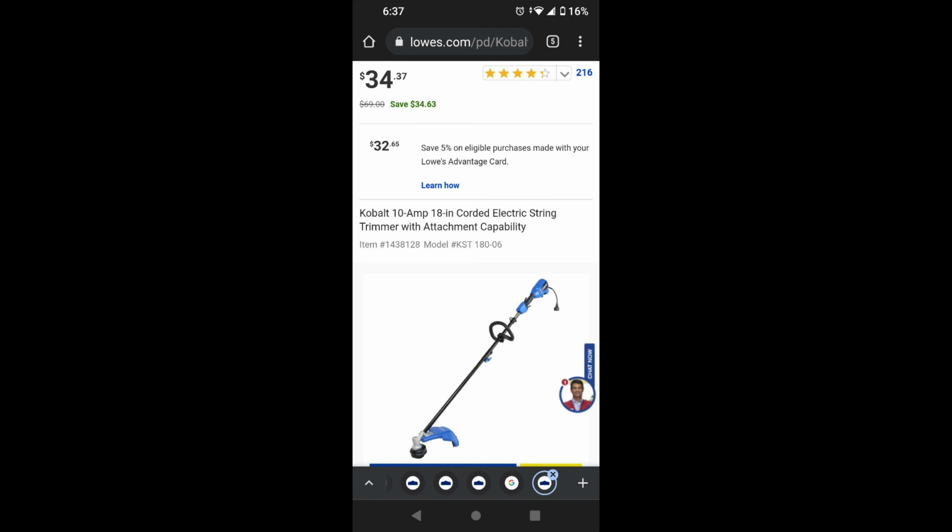Now moving on to the corded options here, we do have the Cobalt 10 amp 16-inch corded electric string trimmer, which is attachment capable. Again, your store may vary, but we have roughly seen it the same price around all stores. So again, corded tools do have their place if you don't need a cordless option. This is a really good buy for a corded one there as well.